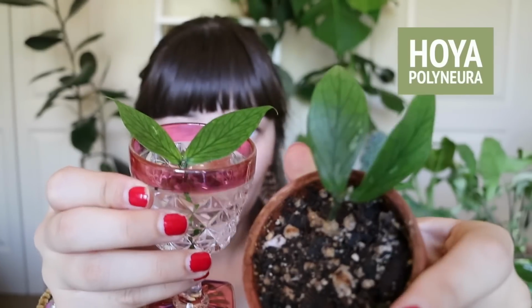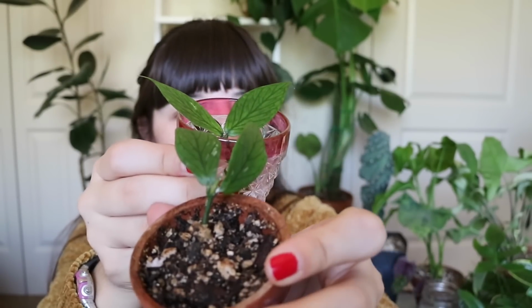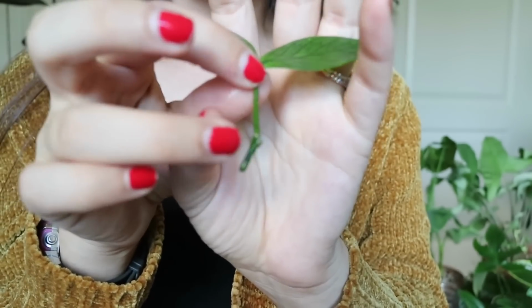I ordered a Hoya polyneura. It was supposed to be in one piece, so it was supposed to look something like this. But when I ordered it, the seller sent it to me in a really flimsy box and the plant snapped. This piece already had the root system attached to it. And this piece I just cut, I just freed it from the snap and put it in water. It does look like there's going to be a tiny little root coming out, but I'm just not sure. Hopefully the plant will be okay, but it's very disappointing to get this in the mail. So I hope that I can save it. In any case, I did get a refund, so what can you do?